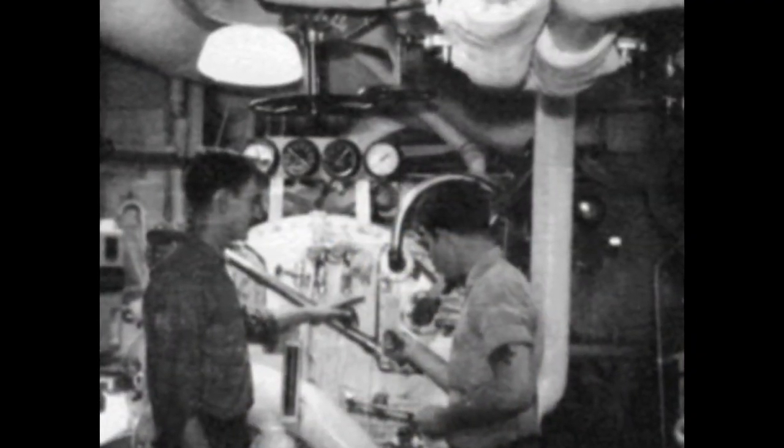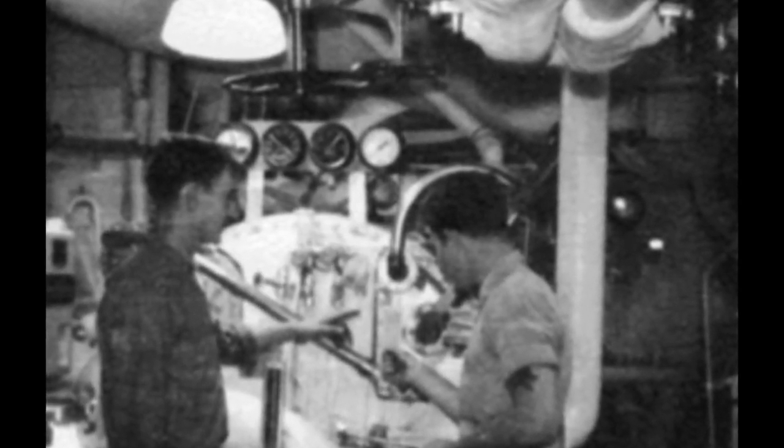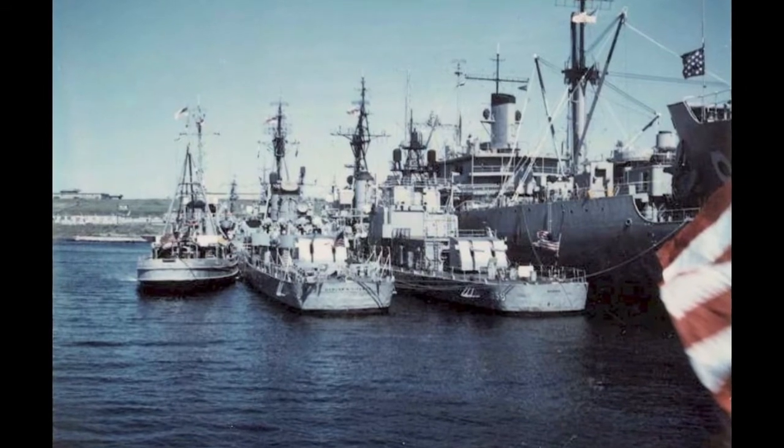Then from the Rush, I was able to go to a C school. That was air conditioning and refrigeration training. I went to school to learn how to repair and operate air conditioning and refrigeration plants. It was just a C school to further enable my education as a machinist mate. And then I went to another ship. It was part of my re-enlistment bonus.